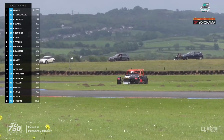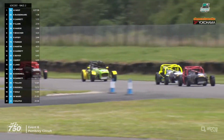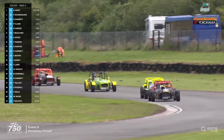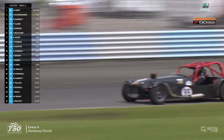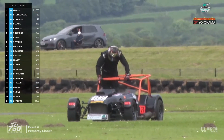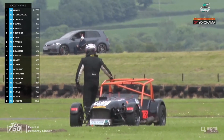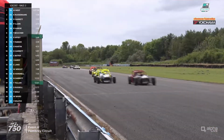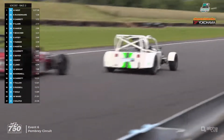There was a car that went off. And is that Craig Land? It might be, you know. It could well be Craig Land that has gone off. It looks a bit Craig Land-like. You can see him getting out of the car there at Spitfires, and so that will be... Yes, it is Craig Land, and that brings his Pembrey weekend to a stuttering halt, doesn't it? The man that was dominating before this weekend has not had a very good weekend at all.